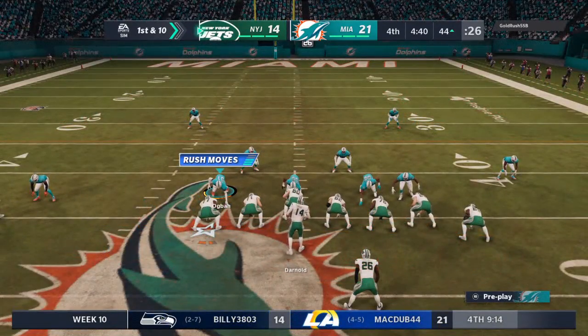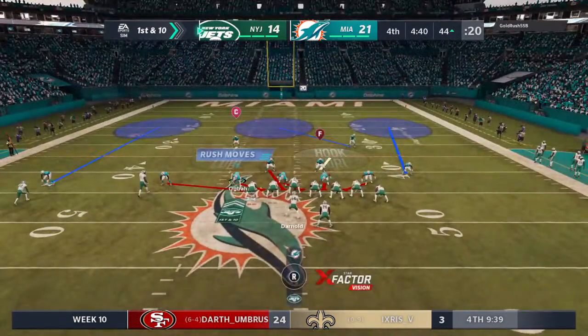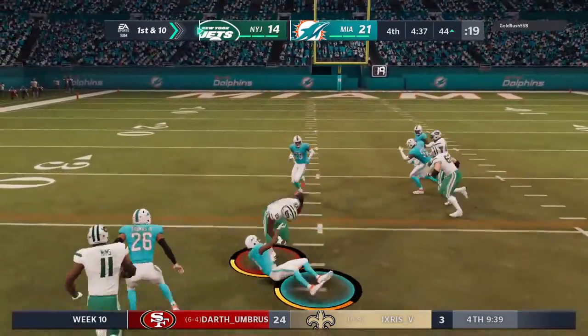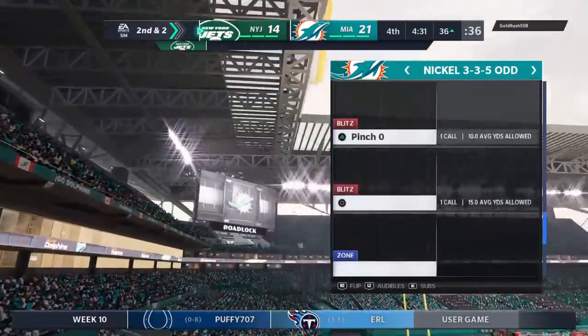And the offensive penalty has us back where we started as they come up on a 1st and 10. From the shotgun, it's a give to Bell. This will be stopped about 2 yards shy of the marker. 8-yard gain, 2nd and 2.